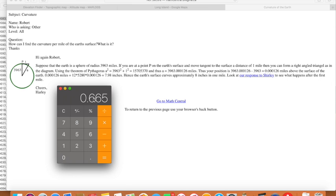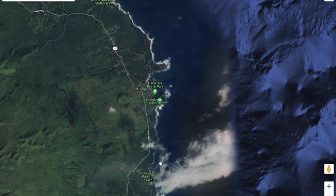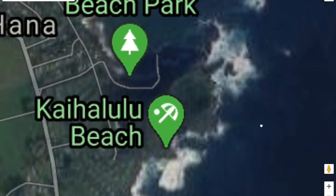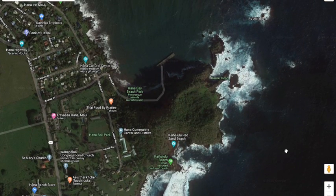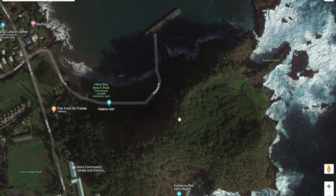We'll keep our calculator handy and let's go take a look at the elevation of that pu'u on Maui. Okay, we got it here. We'll take a closer look. Let's try to see how high this thing is, because we're observing it from far away. Let's try to grab the highest peak. What do we have? 341 feet. Here we get 341 again.